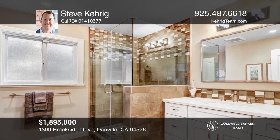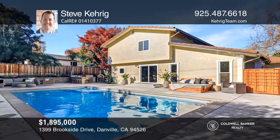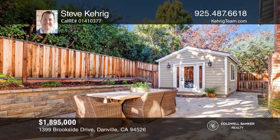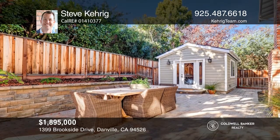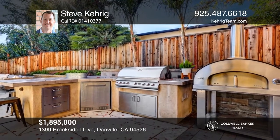The family room has a great room concept with a gas fireplace. Upstairs, you'll find the primary suite with an ensuite bath. The backyard is an entertainer's dream, showcasing a pool, outdoor kitchen, and casita. Plan a tour with Steve Kerrig today.